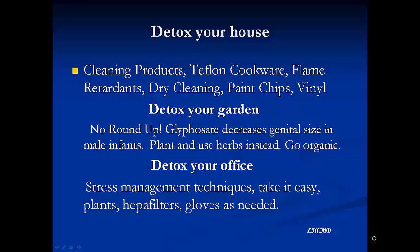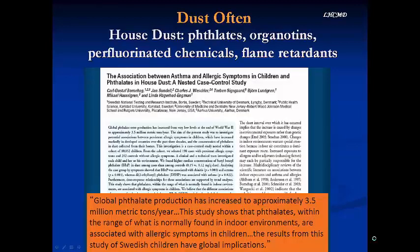Detox your office. This may be the most difficult. If you're like me, you spend way too much time there. I can't change your boss for you. I'm really sorry. But stress management, your stress goes to the baby. You need to know how to de-stress. And there are so many suggestions out there, from meditation to paced breathing to whatever does it for you. Do it. Then some people, you can take just the environment at work and you can put in the plants, or you can put a HEPA filter, or you can wear gloves. These are all possible. Dust often, or make your husband do it. Anyway, here's a study.